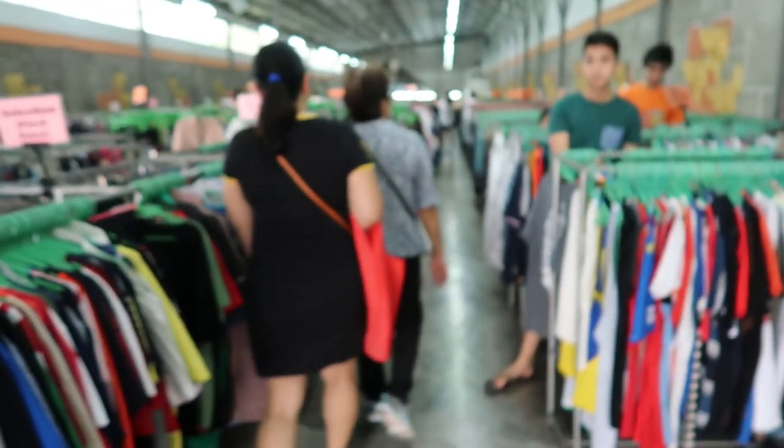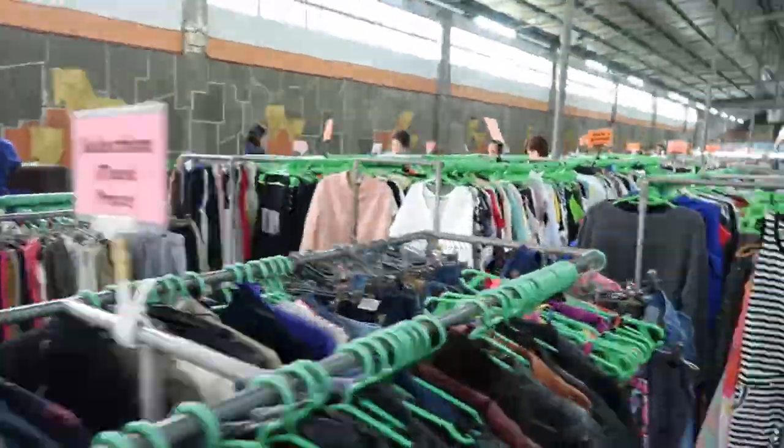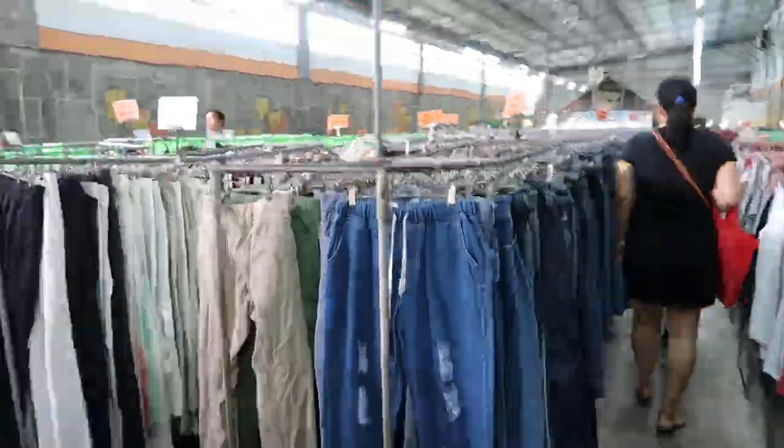From the outside, the place looks small. We were actually surprised to see three levels of Ukay Ukay goodness.